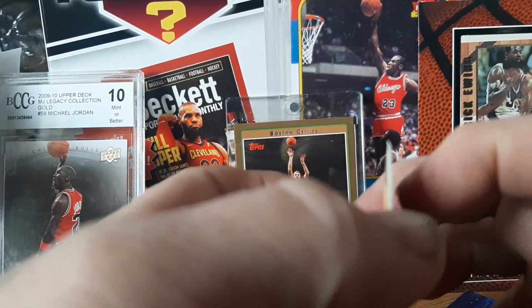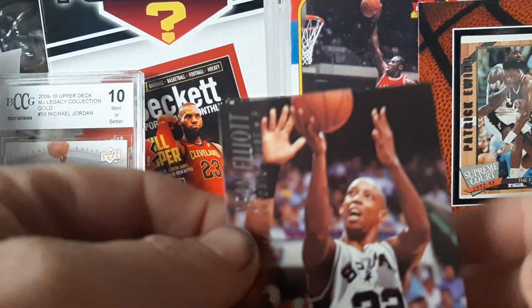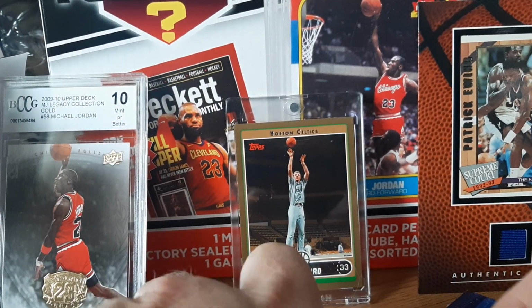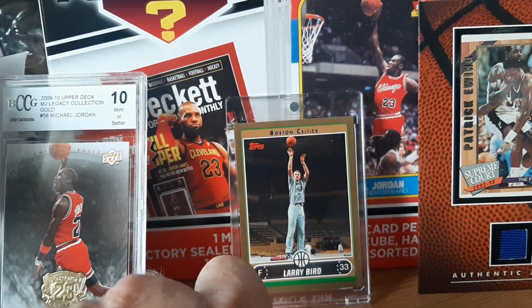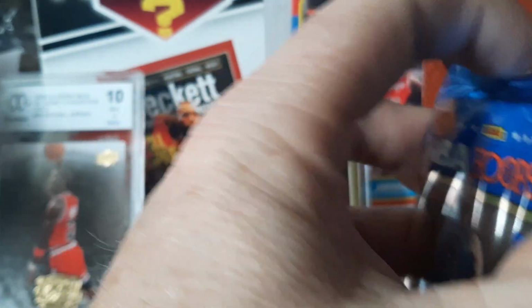If it'll come off. Sean Elliott had a good career with the Spurs. Him and David Robinson, and later on with, what's his name? Can't think of his name. I think I got Alzheimer's or something.